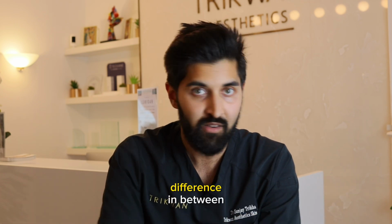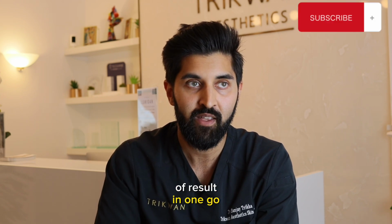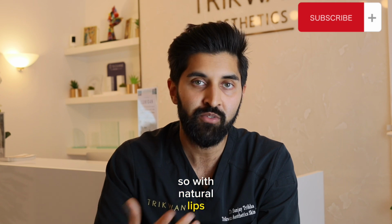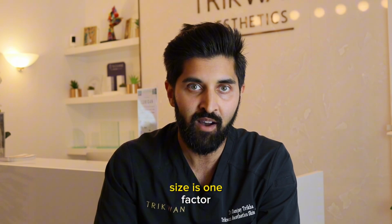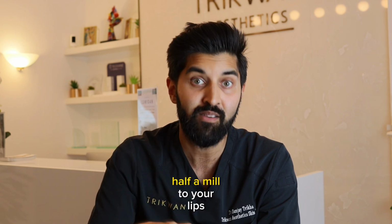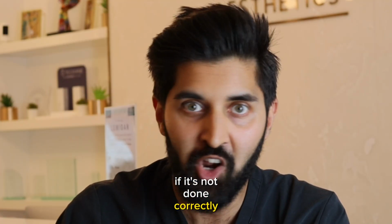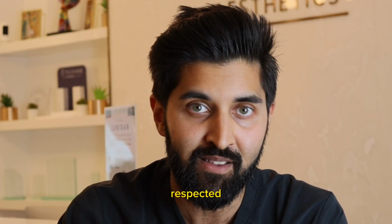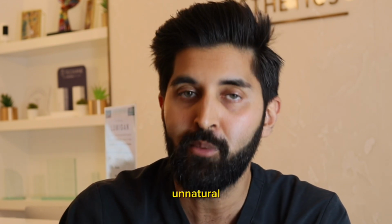And if it's a big difference in between, I would never suggest trying to achieve that type of result in one go. So with natural lips, it's not just about natural looking lips, it's not just about size. Size is one factor, but you could add 0.5 ml to your lips and they could look unnatural if it's not done correctly. If the proportions aren't respected, if the wrong product is used, you could go for just 0.5 ml and it could look super unnatural.